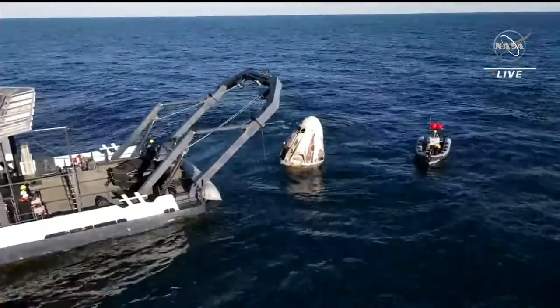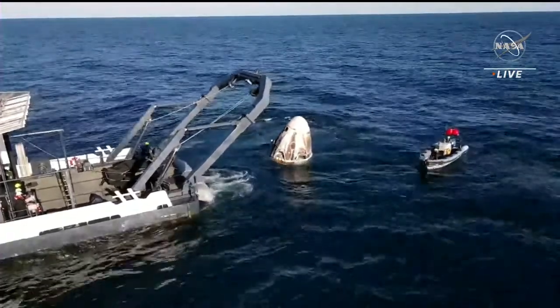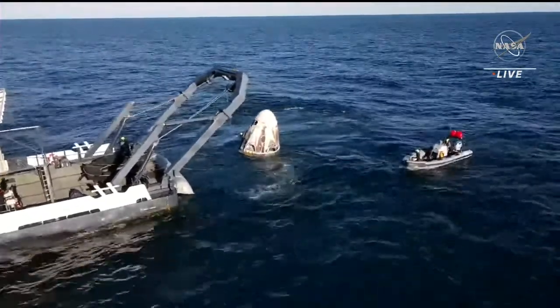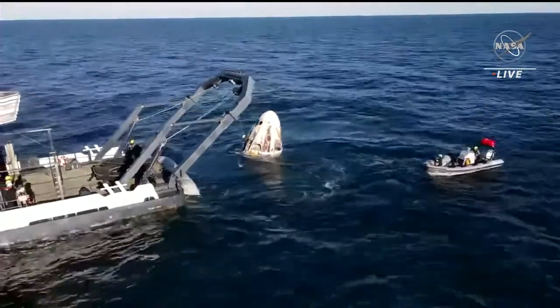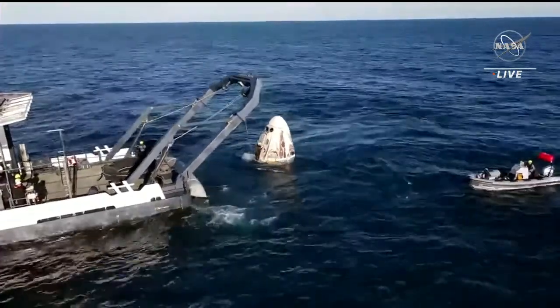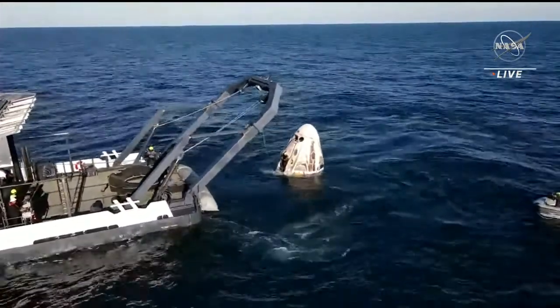They were followed by the main recovery vessel, which is really getting ready to lift the vehicle now at this point. So those two fast boats do have a very specific role. The first approach is focused on immediate safety inspection of the capsule integrity and checking for any presence of hypergolic propellant vapors, ensuring that it is safe for the recovery vessel to approach the Dragon spacecraft. All of those checks performed well.